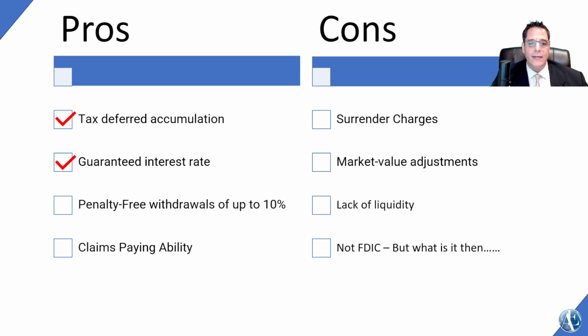A guaranteed interest rate. The good thing about it is it's not a trust-me rate, where some insurance companies give you a rate for year one and then it drops to a trust-me rate thereafter. A multi-year guarantee annuity will guarantee the interest rate for the entire time. So that's one of the pros of a multi-year guarantee annuity.